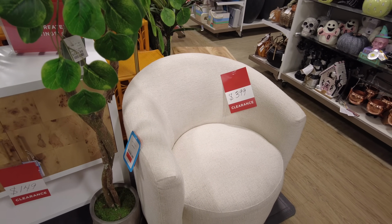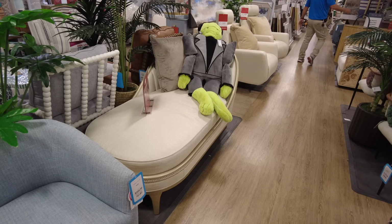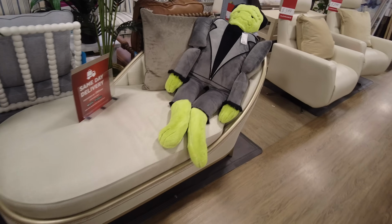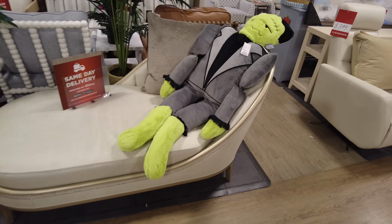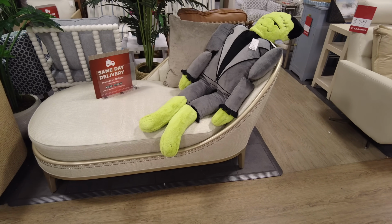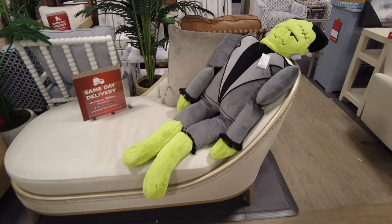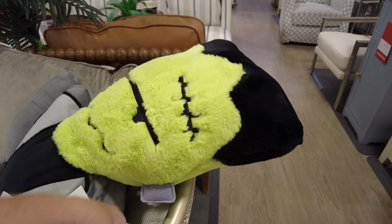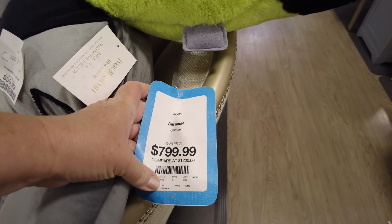The chair is $400. That is a smaller scale chair. It swivels. Then we've got this really fancy chaise lounge that apparently Frankenstein absolutely loves. This is definitely a new piece. And if you will excuse me, Frank, we need to check out the price tag. This one has some gold trim on it. This one is $800. And while we're at it, Frank is $60.